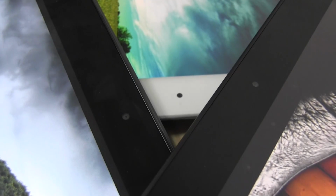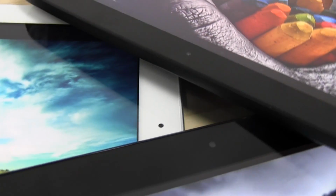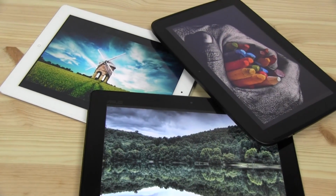camera. The iPad comes in last because it has a VGA camera. And then we have the ASUS Padfone Infinity, which has a 1 megapixel front-facing camera. And then the Nexus 10 has a 1.9 megapixel camera.